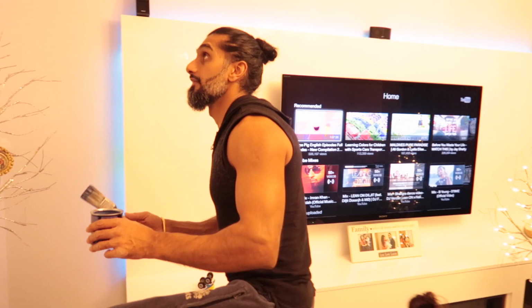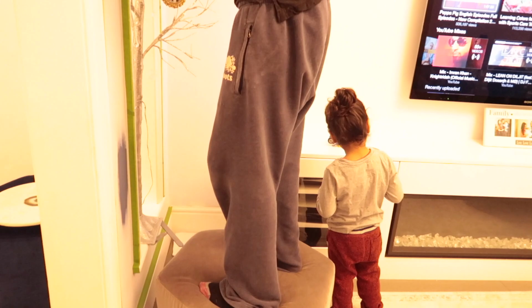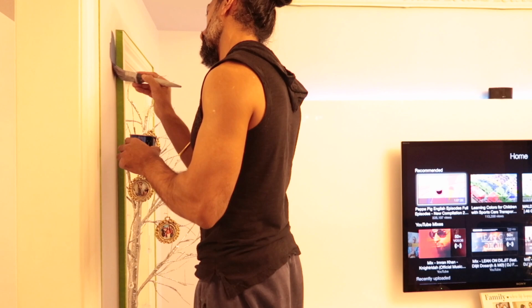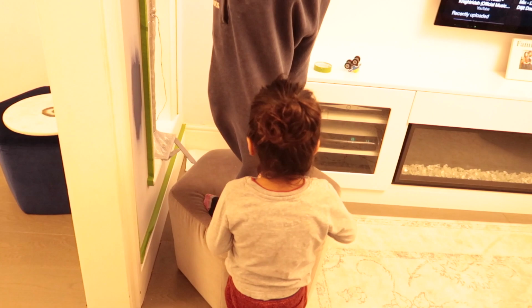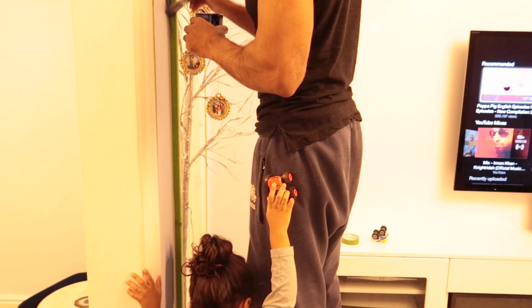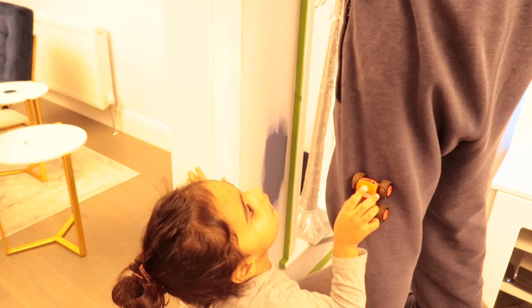Alright? Yeah, we don't have Bobby's ladder. It's in one of the other flats. So Bobby forgot his ladder in one of our flats, and he's making do with really nice footstools, which I don't appreciate. And Jagir, make sure you don't touch that paint. Make sure you don't touch that paint, baby. Don't touch it. Scary paint.